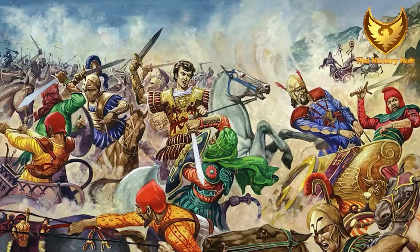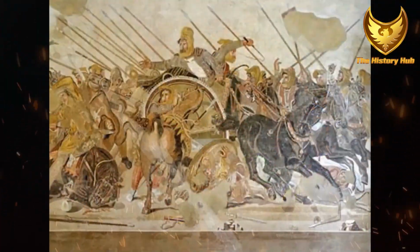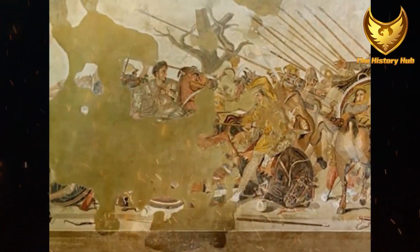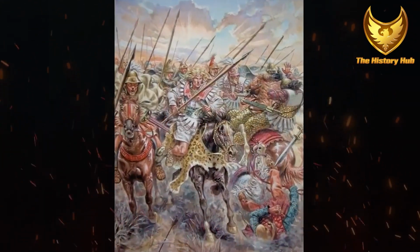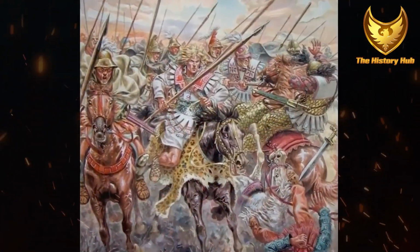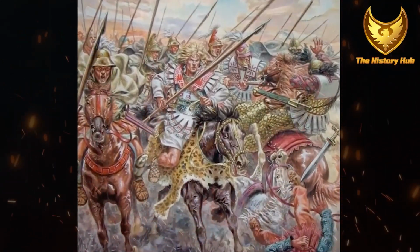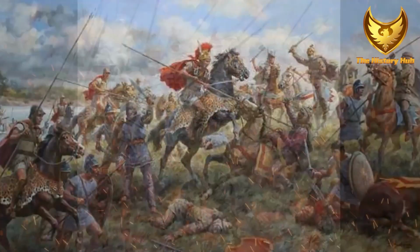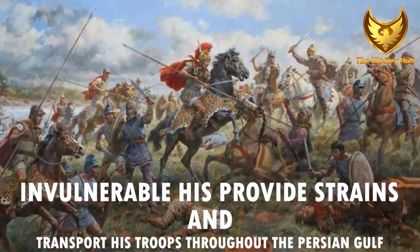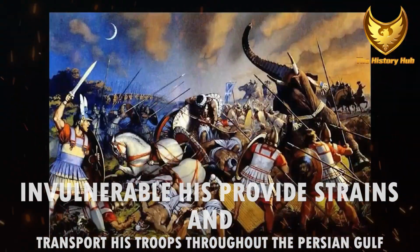One of Alexander's most impressive strategic feats was his conquest of the Persian Empire. He recognized that the Persians were weakened by internal strife and disunity, and he took advantage of this to defeat them one by one. He also recognized that the Persian navy was no match for his own, and he used this to his advantage to secure his supply lines and transport his troops across the Persian Gulf.